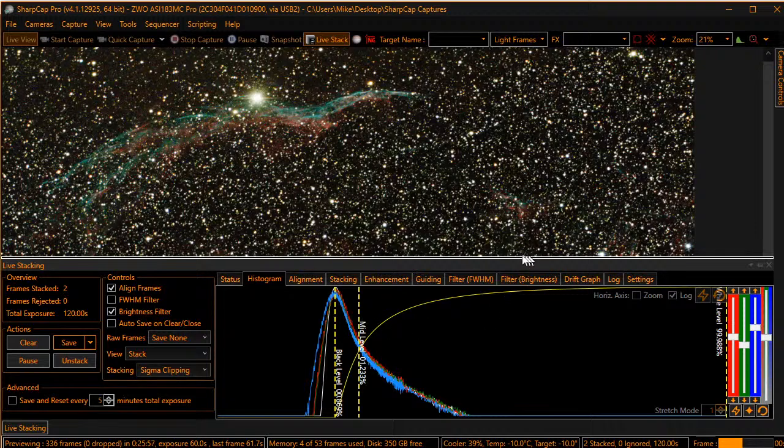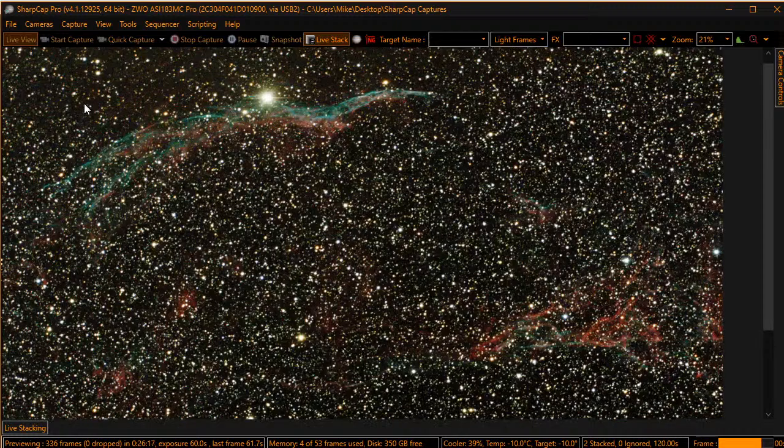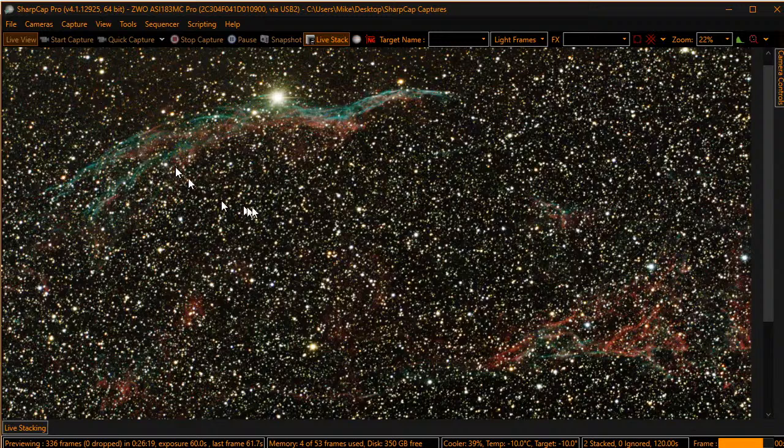Hey Daryl, thanks for coming by. We are starting on a bonus object, so this actually isn't in the challenge, but since I was right here anyway, I used Deneb as my focusing star, so right next door is the beautiful Veil Nebula that I just can't pass up an opportunity to look at. So that's what we're doing here at the moment.